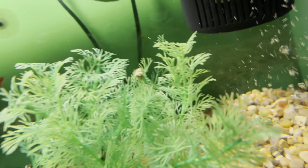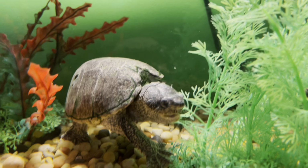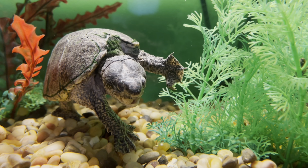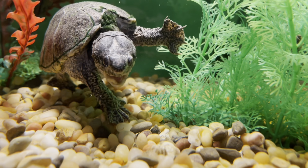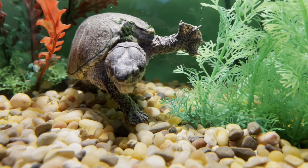I'm just gonna say I take it back. I think that's a poop. So cool. He's got a little piece of it hanging out of his mouth. So yesterday, I showed you guys me feeding Cyclops, and now I'm gonna feed all the catfish.